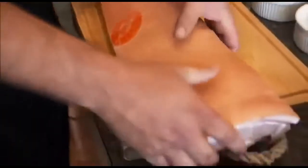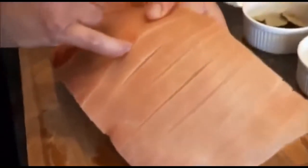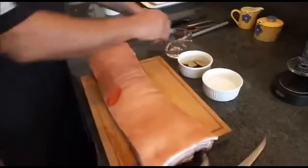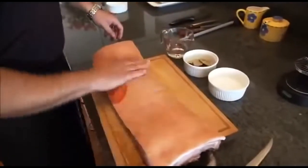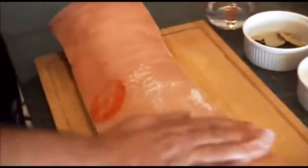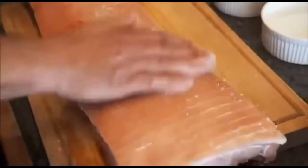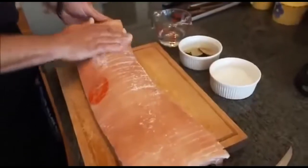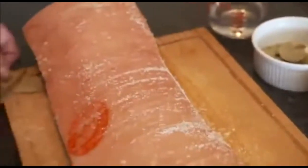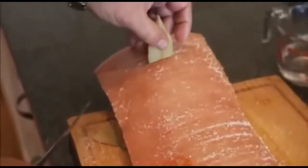Now, you've scored it quite deeply on the skin. Yeah. Not too deep, so just through the fat, but not into the meat at any time. So we just make it a little bit wet just to make the salt stick. Some people put oil on, I don't. But then you just rub plenty in. So that helps to dry out the skin to make it crisp? Yeah. And then we put a bit of bay leaves in. Just stick them in like that. Like little bookmarks. Yeah.